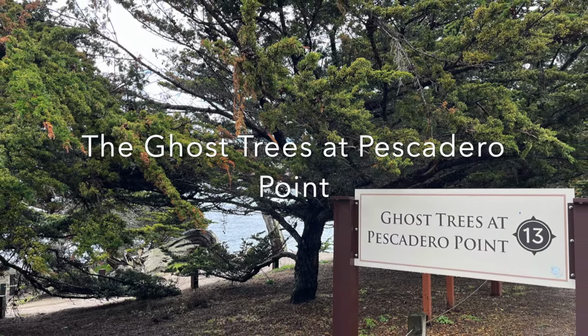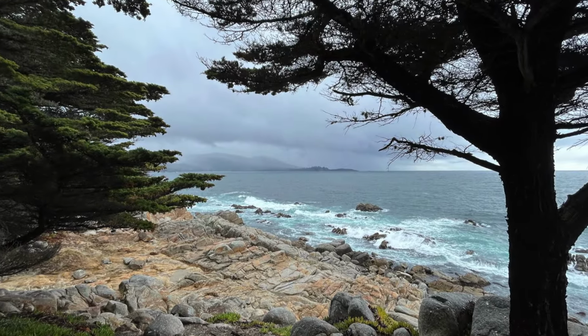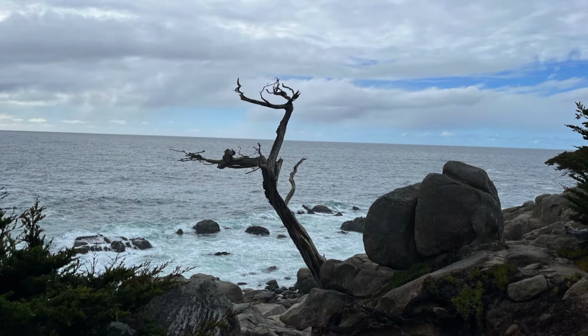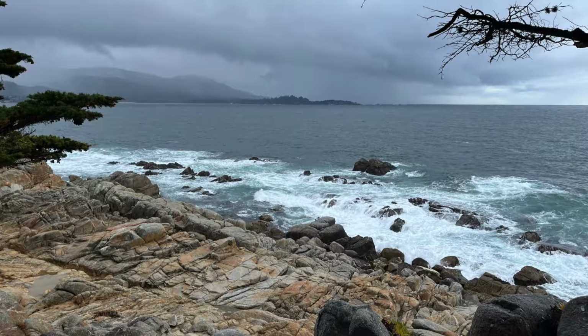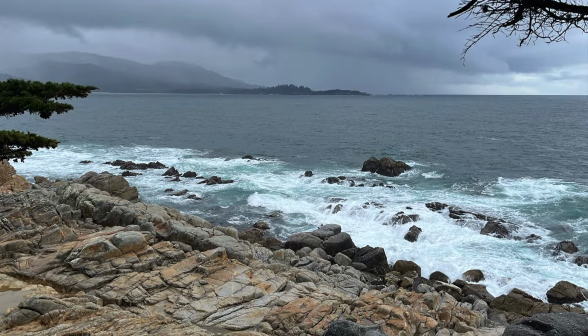After the Lone Cypress, you come to the next stop called Ghost Trees at Pescadero Point. This is a stop supposedly where you will see spooky sun-bleached cypress trees. It's also a legendary surf spot. To be honest, I didn't get the spooky part because they didn't seem that sun-bleached, but it did have some cool views of the ocean below.